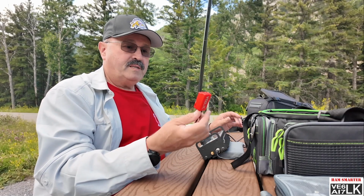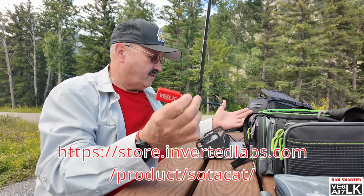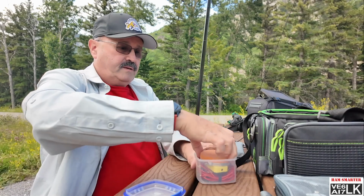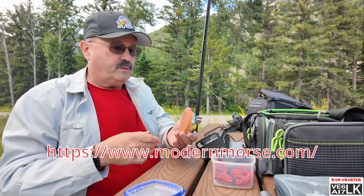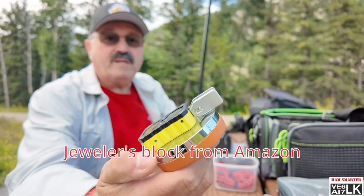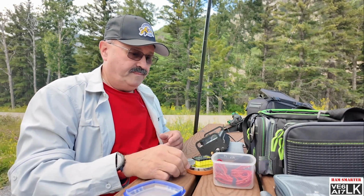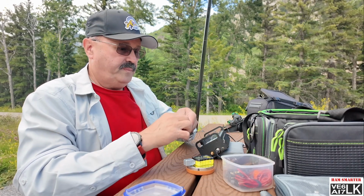I have my SodaCat interface. I'm not going to use that today because I have cell service for spotting. Let me get out a key. What key am I going to use today? I don't know. Oh, I guess I'm going to use the modern Morse because that's what's stuck to my jeweler's block. These jeweler's blocks are awesome. They're, I don't know, 20 bucks, a little bit less than that in Canadian dollars on Amazon. And they hold the key absolutely stable. So they're very cool that way.